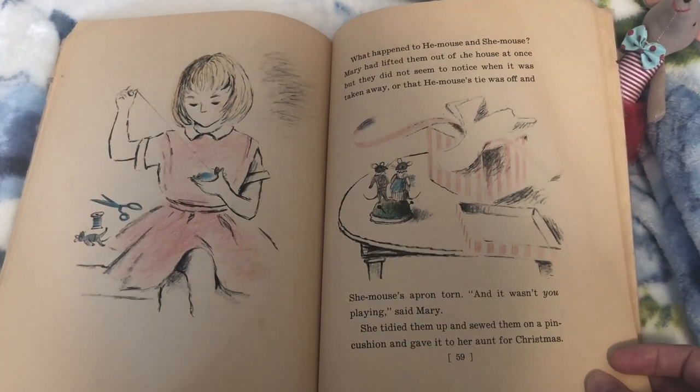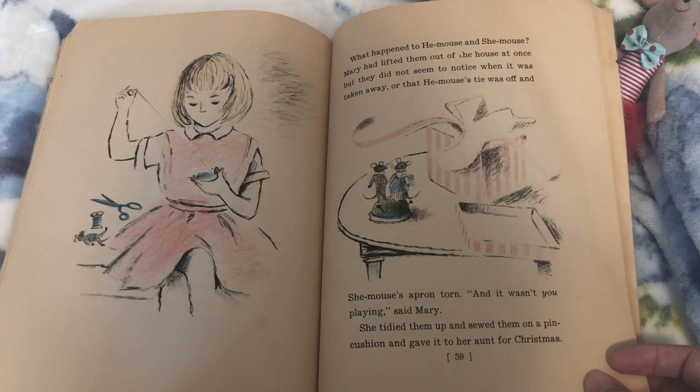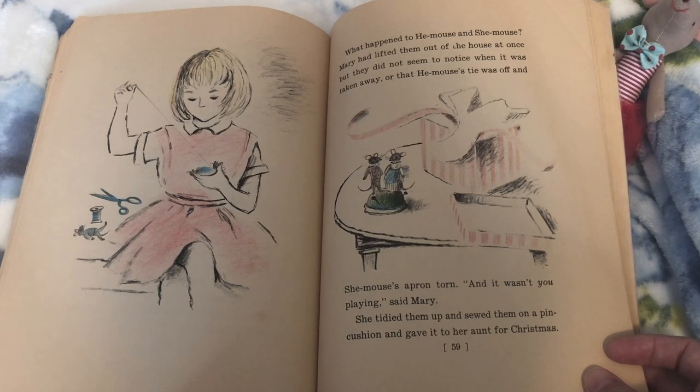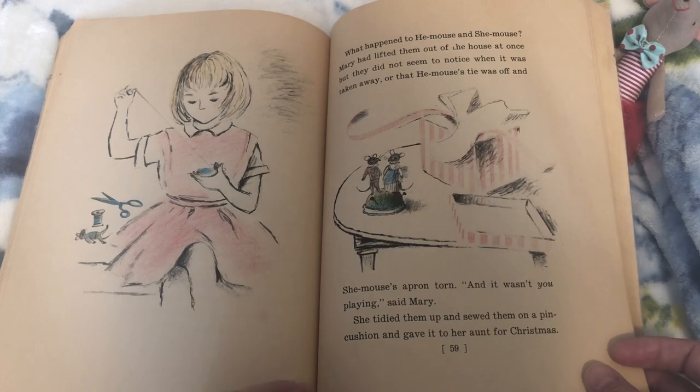What happened to He-Mouse and She-Mouse? Mary had lifted them out of the house at once, but they did not seem to notice when it was taken away or that He-Mouse's tie was off and She-Mouse's apron torn. "And it wasn't you playing," said Mary. She tidied them up and sewed them on a pincushion and gave it to her aunt for Christmas.